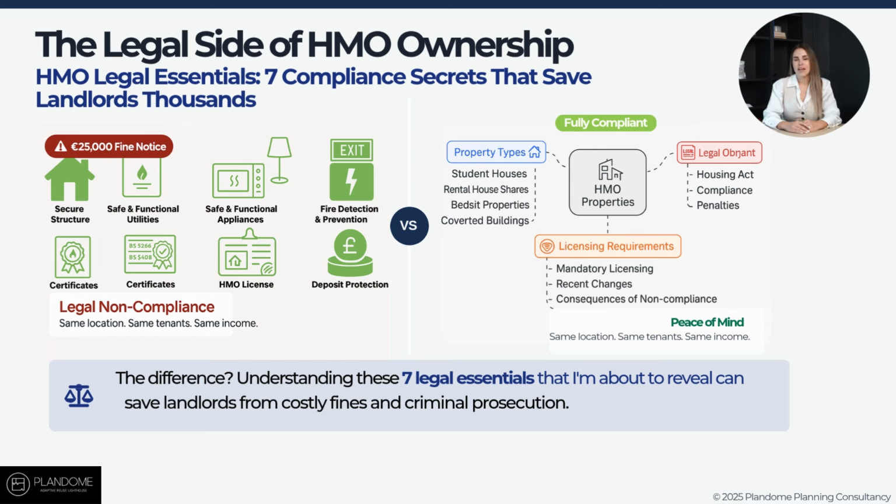Two identical HMOs. Same location, same number of tenants, same rental income. Yet one landlord faces a £25,000 fine and criminal prosecution, while the other sleeps soundly with full legal compliance. The difference? Understanding these 7 legal essentials that I'm about to reveal.